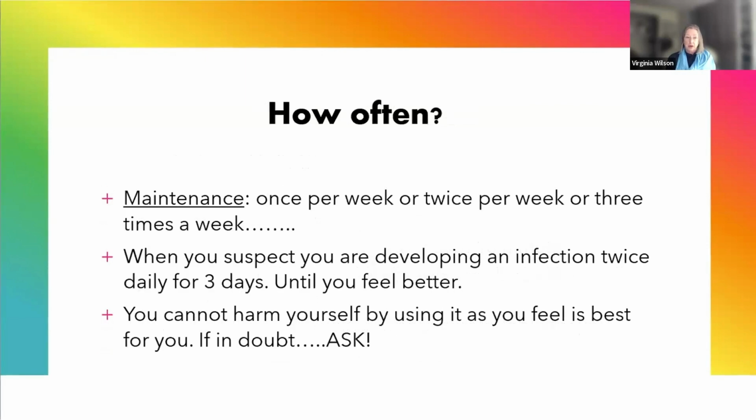So how often? Ari mentioned it, you do a maintenance. You can do it once per week or twice per week or 3 times a week. It just really depends on what you feel is best for you. If you suspect you're developing an infection, use it twice daily for 3 days until you feel better. You can carry on, then go on to your maintenance after that. You can't harm yourself by using it as you feel it's best for you.